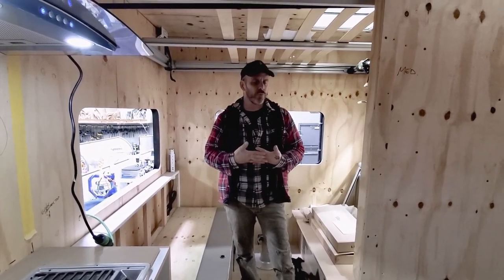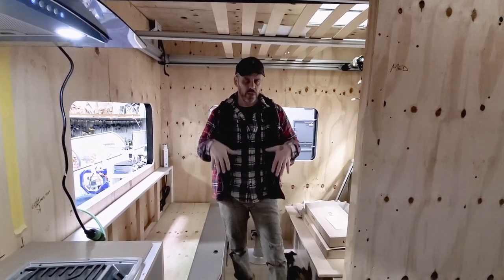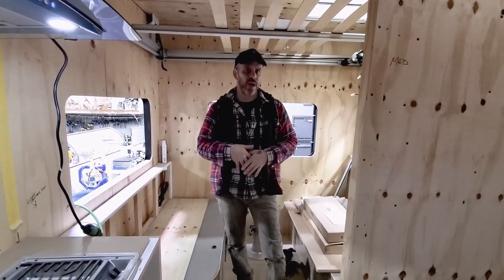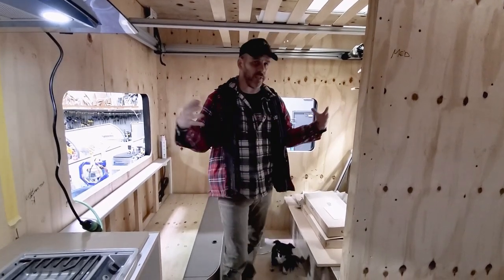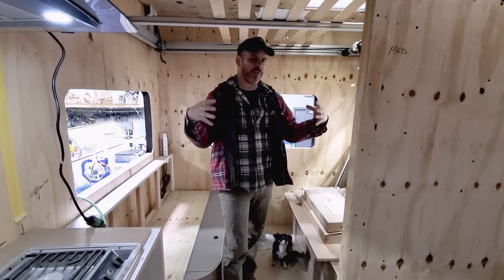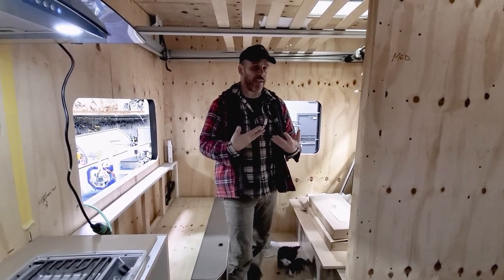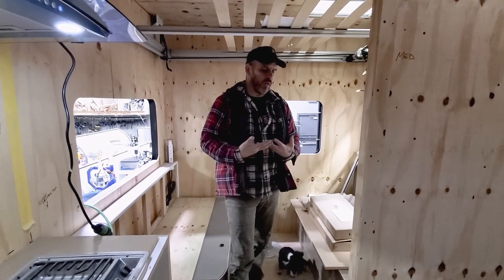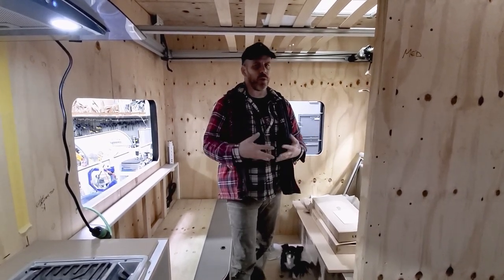There's between 2,000 and 3,000 parts that are actually going into this coach. So it's my job, my responsibility, to bring all those together. They all have to fit, they all have to marry with one another, they all have to make sense, they have to meet code, which is a big thing, and everything has to work at the end of the day.